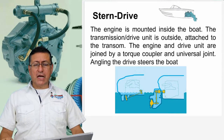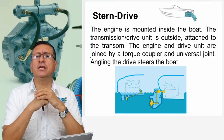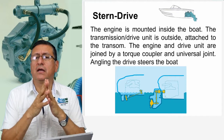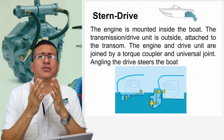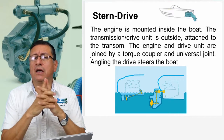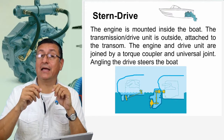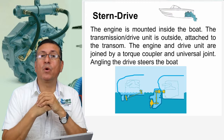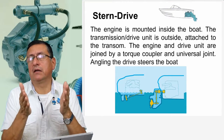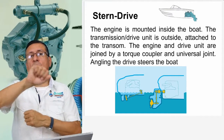Okay, we are going to check a little more about the sterndrive. In this particular engine, the engine is mounted inside the boat. The transmission or drive unit is located outside, attached to the transom, like in the video. The engine and the drive unit are joined by the torque coupler or flex plate that I explained before, and I am going to explain in detail in episode number 1 of chapter 5. And the universal joint, of course. That unit outside steers the boat according to the movement of the wheel.